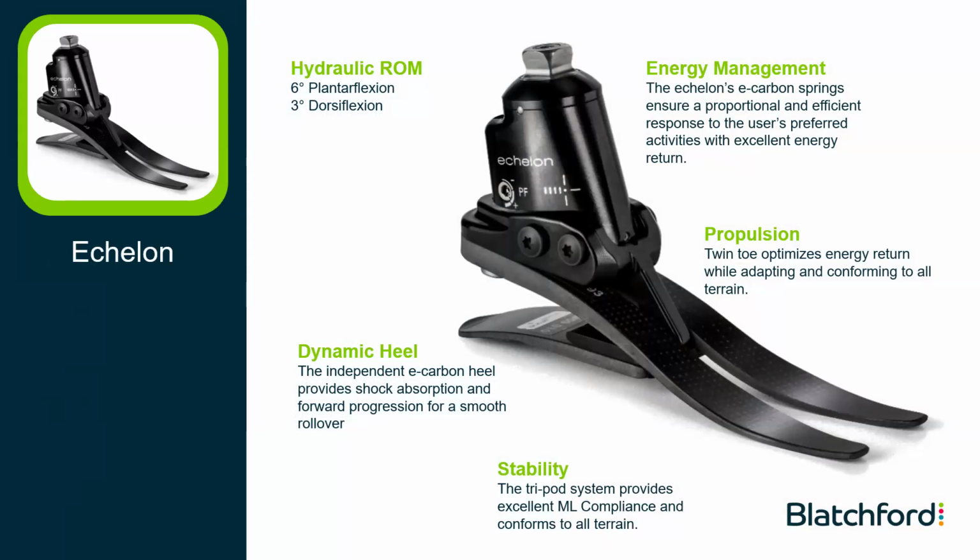So it is built on the tripod system, just like the feet I was talking about earlier. You still have that tripod design, so you're getting great ML compliance, side-to-side compliance, but then you're adding in that articulation of the hydraulic ankle. And as I said before, that pivot point is anatomically aligned with the anatomical ankle pivot point. So therefore, you're really mimicking the human body and having that balancing act of dorsiflexion and plantar flexion together.